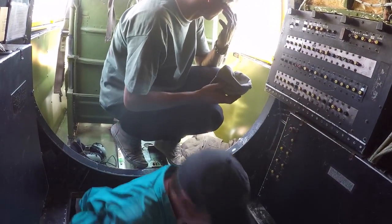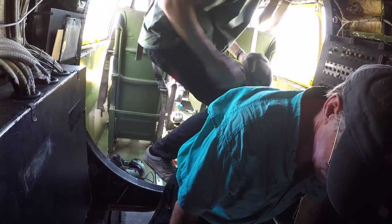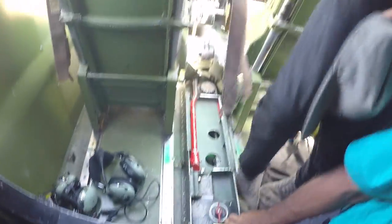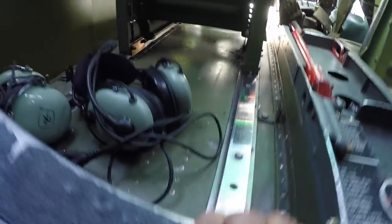So, we're going to have a reverse of what we did to get in. I'm going to put this down. You're going to step on there, step forward. Got your seatbelt off, I presume? So this time we grab the red thing? No. Okay. Face forward. Good. One more.